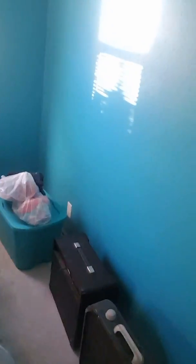So yeah. This is the guest room that we've also just been piling stuff in. It used to have carpet in it. Doesn't anymore. Anyways, one of my projects today is to get this room clean, which I've been putting off for a while. So, yeah, there's that.